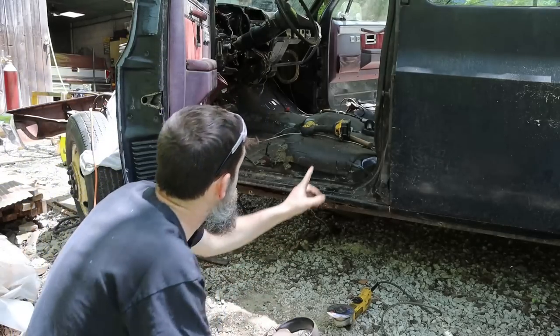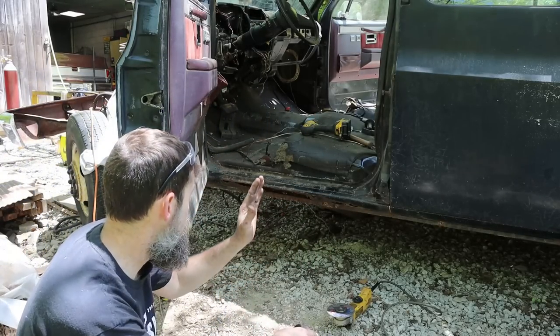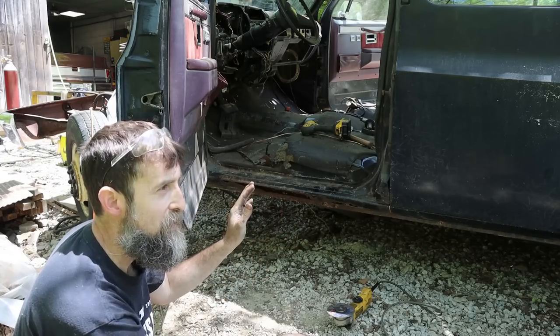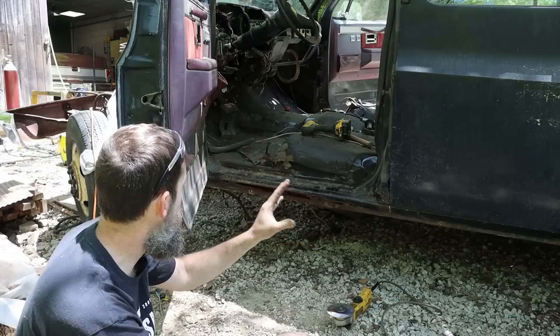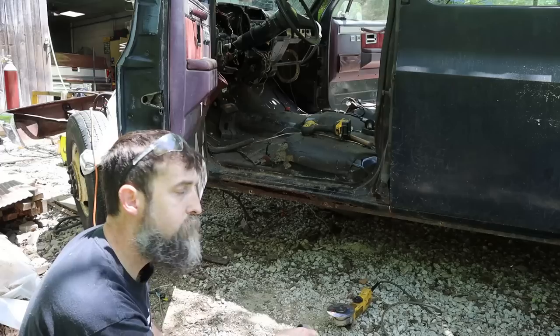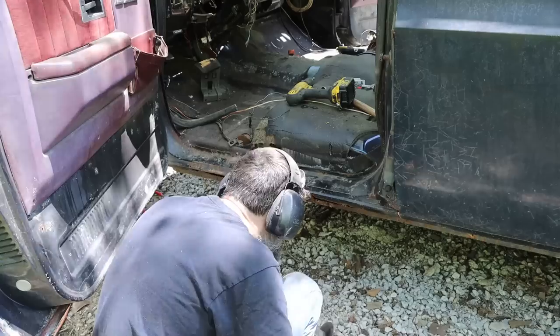So if you look at the driver's side here, this rocker's in pretty bad shape. So I'm gonna cut this out in sections, a little at a time, working my way back to wherever the rusty stuff stops and the good metal starts. And I'll probably end up putting in this entire rocker because it's pretty bad. So I'm just gonna start cutting, see where I end up, and then see what I have to do to fix it.